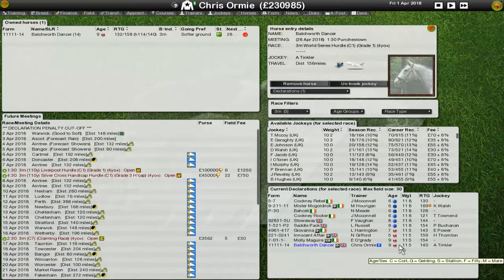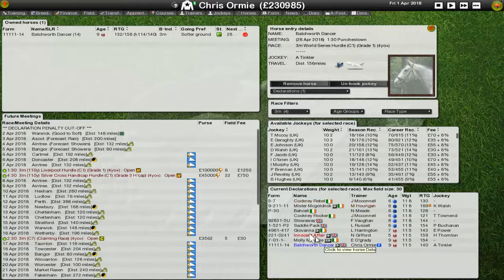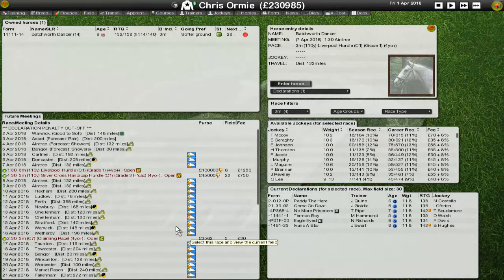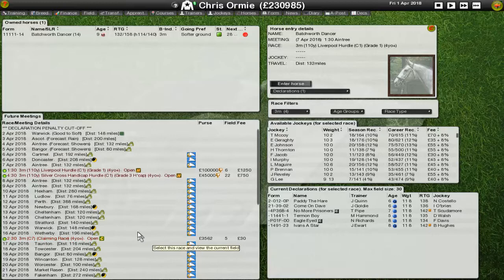Again, that's a very sort of big risk, because Mr. McGoldrick is a 169 rated who's won its past 4 races at grade 1 and grade 2. So we're going to see if we can compete with Mr. McGoldrick. I think we can. I really do think we can. And apart from that, we should be fairly competitive with the rest of that field. But do I want to go to Aintree and run the Liverpool hurdle? Is that something that I want to do right now? These are hurdle races, not chase races, so a little bit easier to jump.